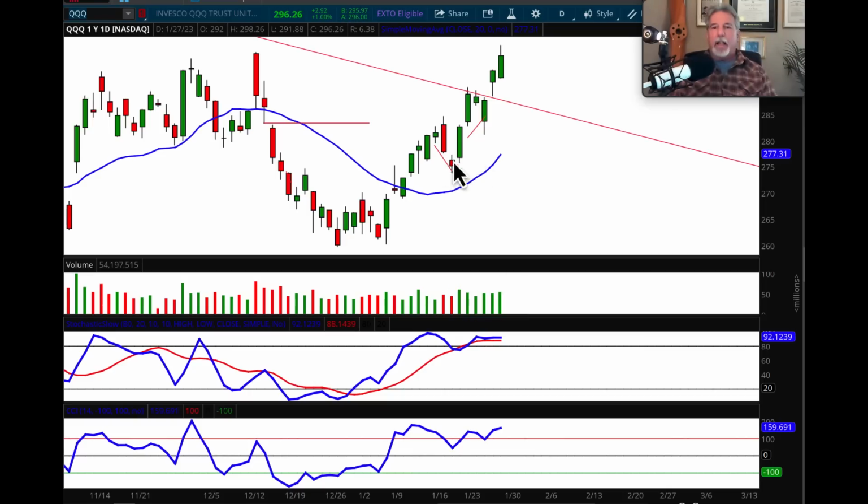And while we have that long stretch of green, look down at the oscillators, we have a negative divergence on the stochastic, and we have a negative divergence on the CCI. What does that mean? Well, when we have lower highs on the CCI or lower highs on the stochastic following higher price highs, that is a significant signal that tells us the buyers may not be as motivated as we think.